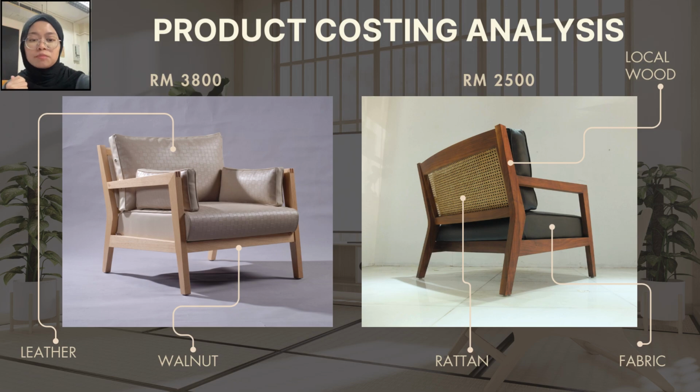For the price of 3,800, they use leather and also walnut. The walnut wood is imported from another country. That's why the price is a bit more expensive compared with the Sila armchair that uses local woods and just a normal fabric. For the local woods, the price is only 2,500. It's cheaper than the leather and walnut one. We can see that the price differs because of the direct material used, and the costing also differs.